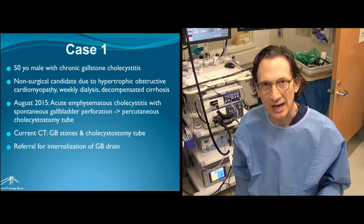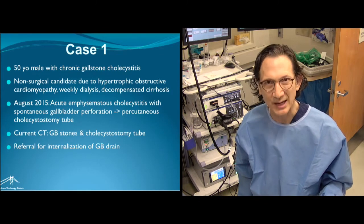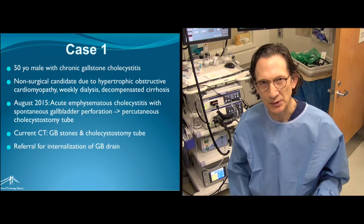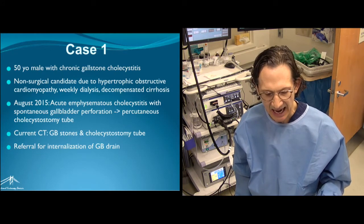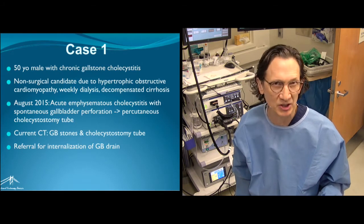In August of 2015, he developed acute emphysematous cholecystitis, and he experienced a spontaneous gallbladder perforation. So he had fluid. Well, I'll show you the CT in just a moment, but he had fluid that had spilled out into the peritoneum, and he had acute peritonitis. And he was treated with a percutaneous cholecystostomy tube, and he miraculously recovered from this. His current CT now shows gallbladder stones and a cholecystostomy tube in place.